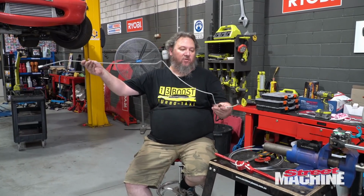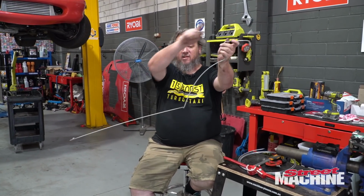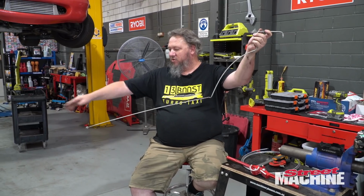So that's the rear brake line we've got. It sits like that in the car and we've just got to make that longer so we can put a joiner up further.